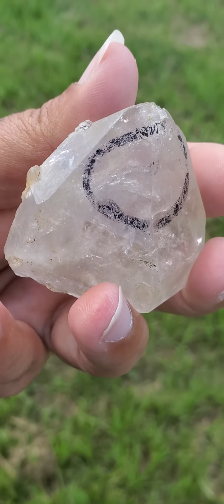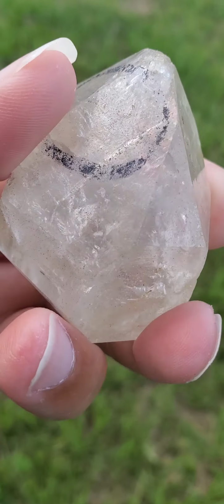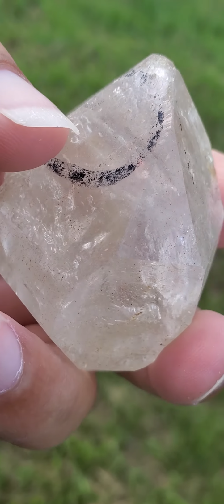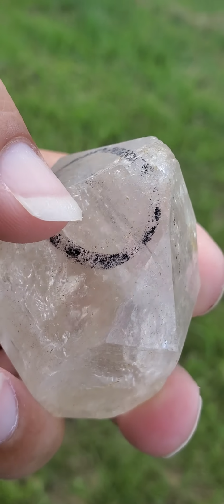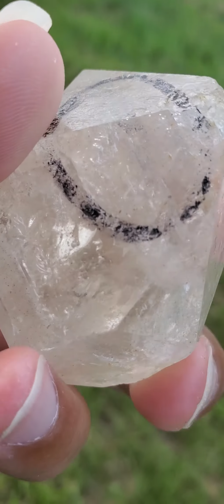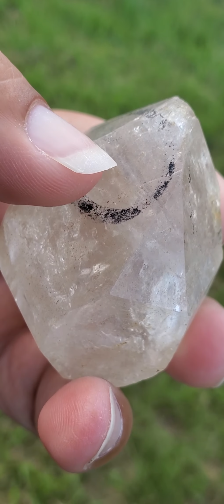And before I get started on some of the metaphysical properties of this, I wanted to make sure I'm able to show you the Enhydro, the movement here, this ancient bubble. Now, normally it's really hard to see unless you have this in a proper type of backlighting. The Enhydro bubble, it's pretty big. It's a good size for an Enhydro bubble. It's right there where my thumbnail is at.